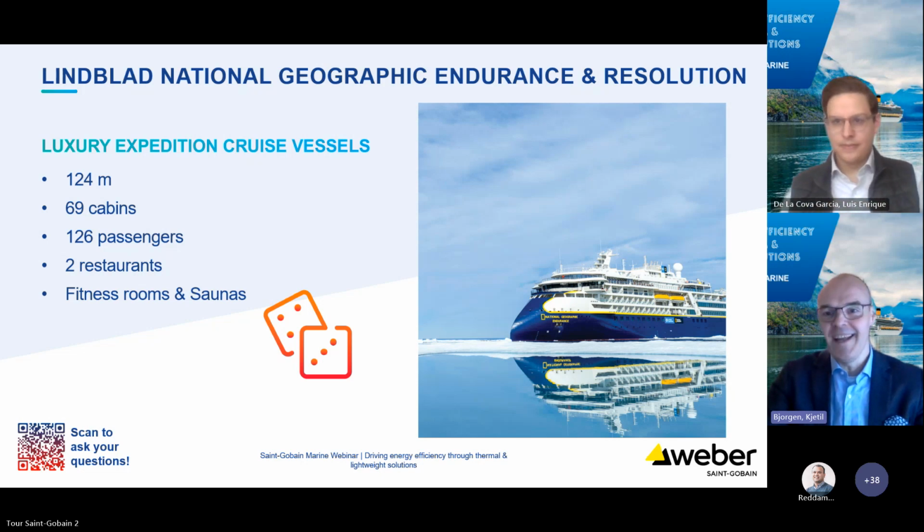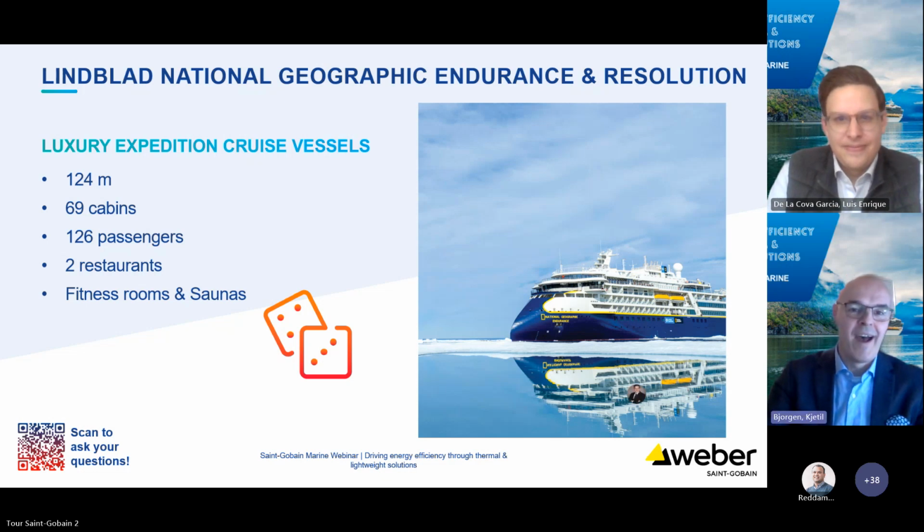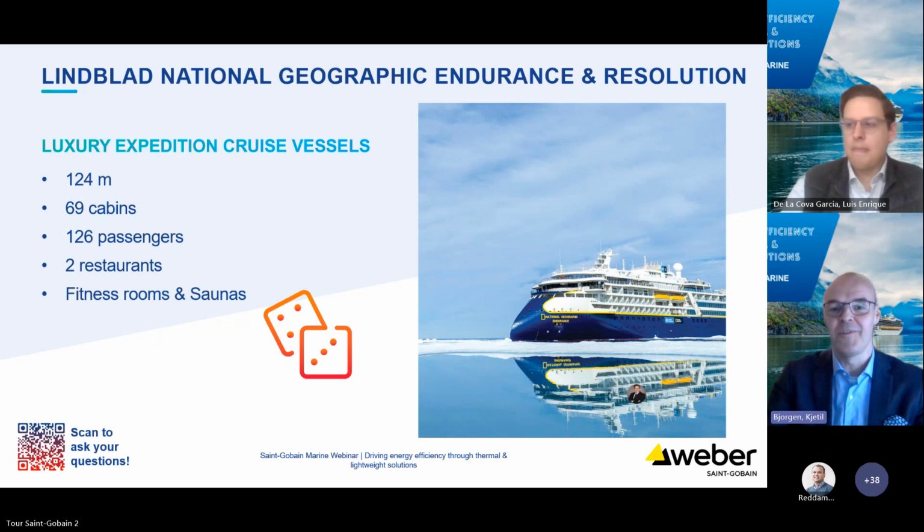Now, as you see, we have 2 dice appearing on the screen. So again, we would like you to interact with us by answering the question. How many kilos would you think Weber Marine Solutions saved on one vessel? Now we have 4 different alternatives. 2,600 kilos is the first one. 7,300 kilos is the second one. The third one is 11,500 kilos. And the fourth alternative is 23,700 kilos.